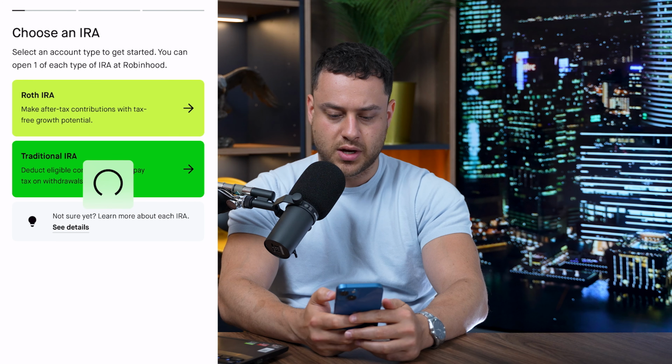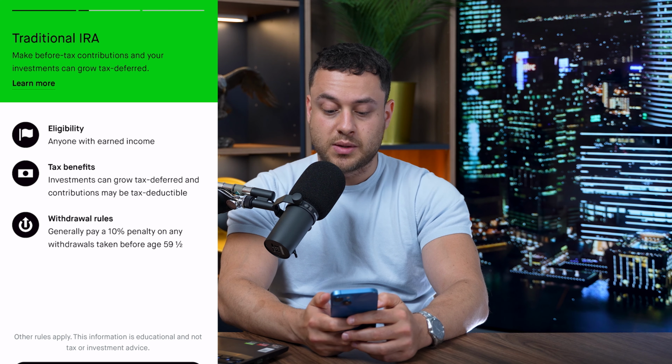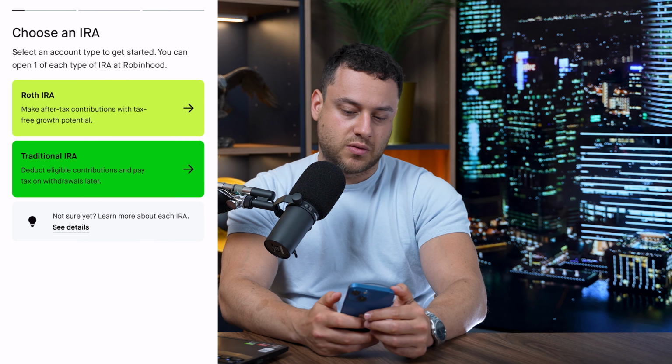So I'm just going to click traditional IRA. You can see here that literally anyone can just sign up for it. There is a penalty for early withdrawals. So I personally don't really have a traditional IRA because I don't really want to wait till 59 and a half. That is quite some time for me.